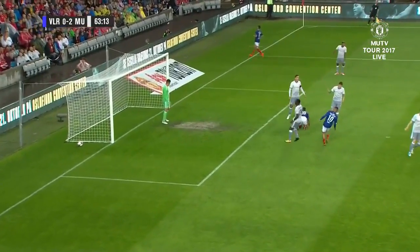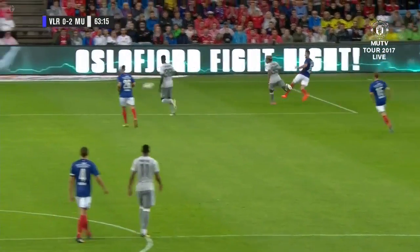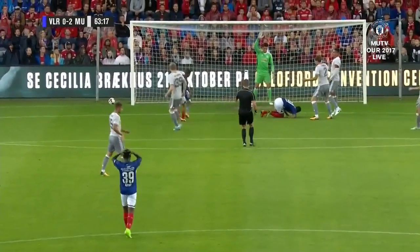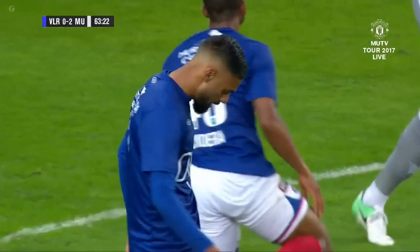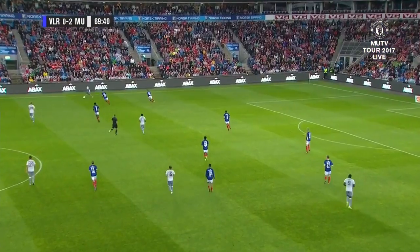Here's a look at the goal. Well, it's a total mess, but what a chance. That's the best move by far. Should have scored. Should have scored. It was a total mess of it. Mitchell.